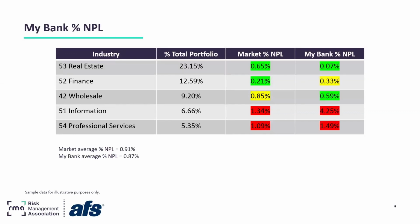The last step, which is on this page, was then to go back and say, okay, how are we doing in these markets? Could be that it's a bad market, but we do pretty well. So they put in their percent NPL. If you start at the top, again, for 53 real estate, their non-performing loans were basically non-existent, 0.07%. So their conclusion was real estate is a decent market and we're doing really well, so we don't need to touch that. Finance, on the other hand, they were a little bit above at 0.33. And so they're like, okay, not quite sure what to do with that.